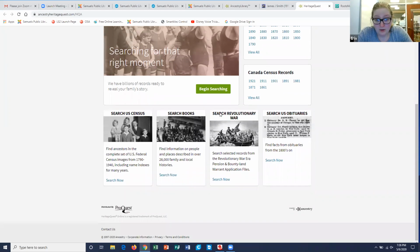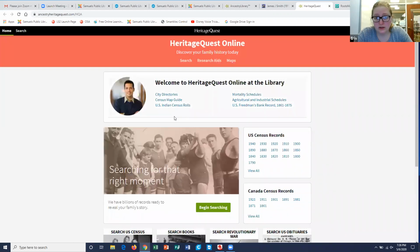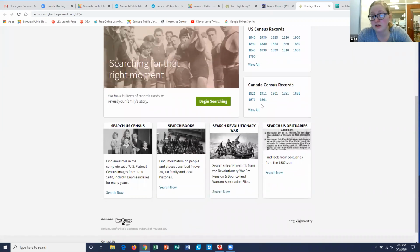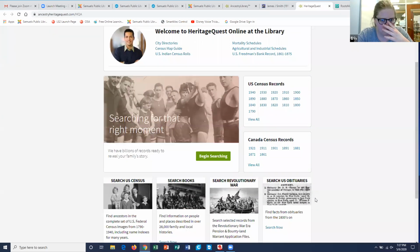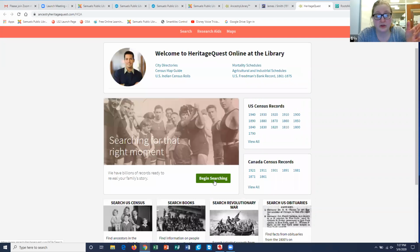They do have some Revolutionary War documents as well. They have a way for you to search obituaries. They do have the Freedmen Bank as well, a lot of their records, which is pretty cool to go through. Let's see. They do have also the agricultural industrial schedules from the censuses that you can look through. And they have the Canadian census as well. I think that's newer from when I was on here last. And again, they have the first begin search thing.